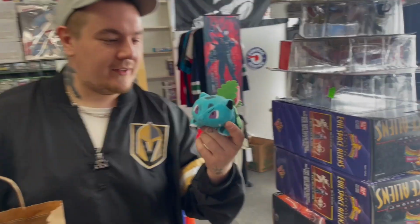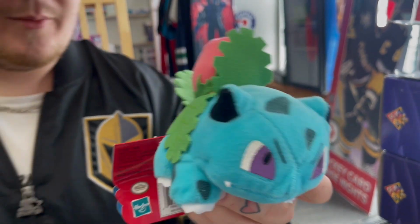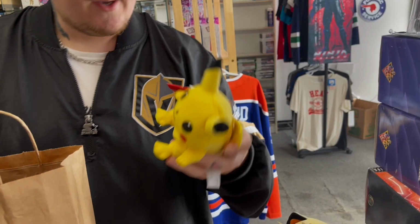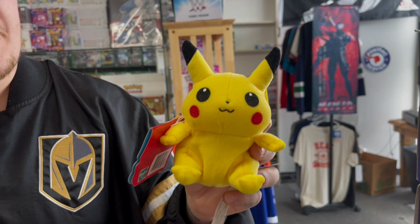Jeez. So the next one, super duper cool. We have ourselves an Ivysaur. Super cool, super retro. Brand new with tags. They all got tags on them. That's the bonus. And this is all from the same lady. We got ourselves a Pikachu, which is one of the coolest Pokemon in my opinion. The next one is my personal favorite. But yeah, we got ourselves a Pikachu.